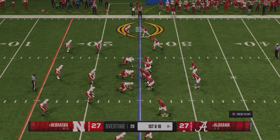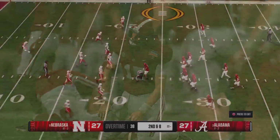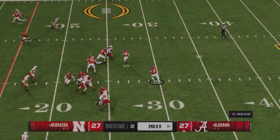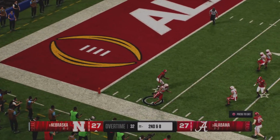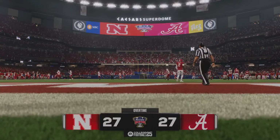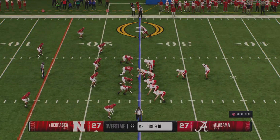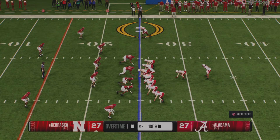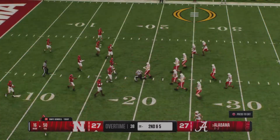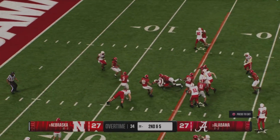Alabama the ball now. Keeps it to the left, to the 23-yard line. 2nd and 8. Throws it to the left. Intercepted by Nebraska. Nebraska now with the opportunity to win. They run it to the left, and it's going to the 20, close to the 19. Hand off to the right. It's going to be a first down and more to the 13. First and 10.